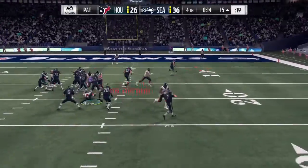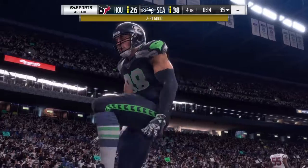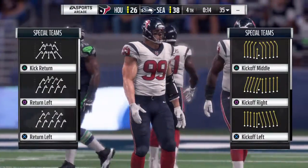Throwing after the interception, Davis. This will be caught at about the 5. And they are 3 for 3 on 2-point conversions as he is into the end zone for the score.